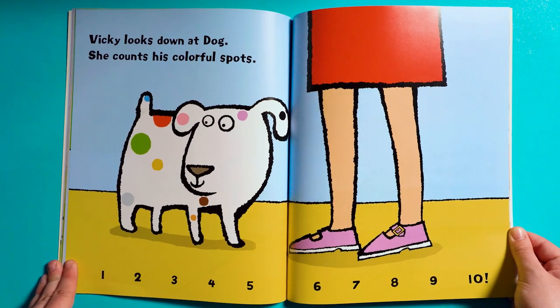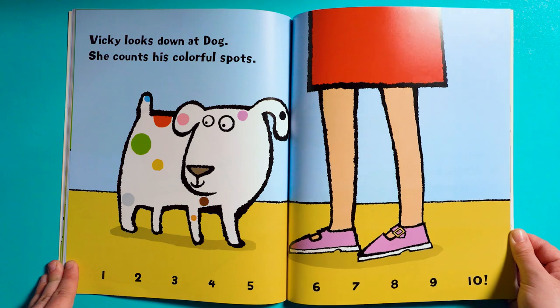Vicky looks down at Dog. She counts his colorful spots. 1, 2, 3, 4, 5, 6, 7, 8, 9, 10.